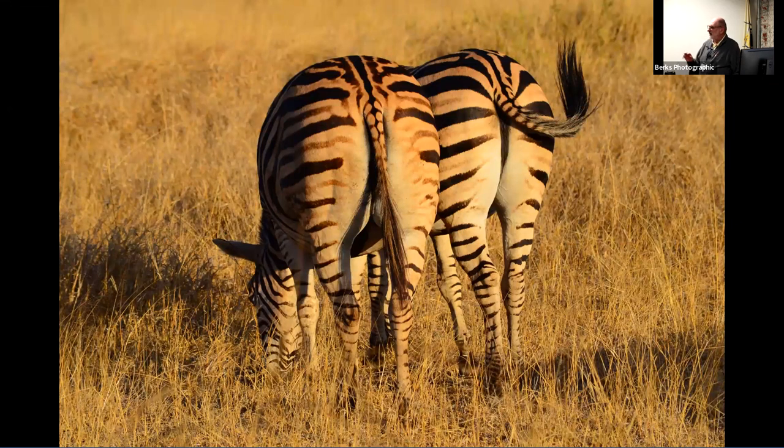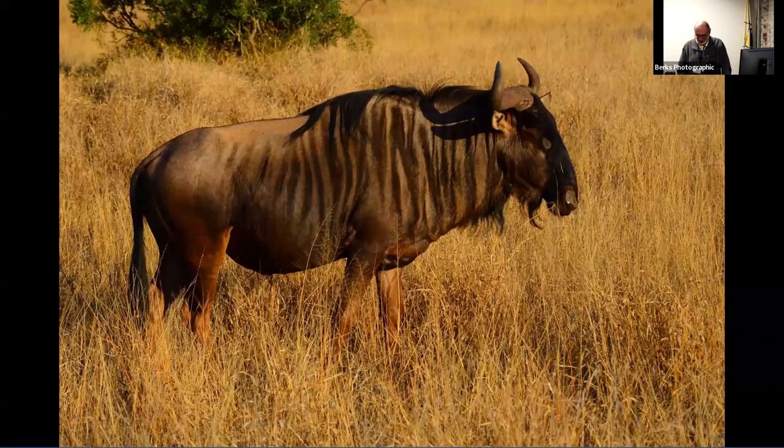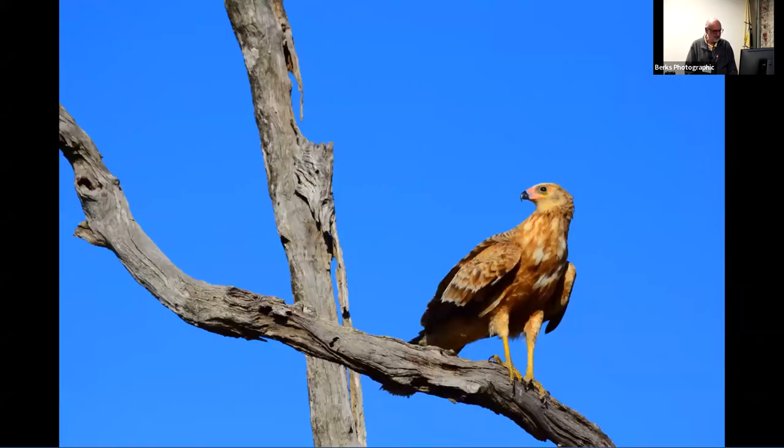Now you might wonder, aren't they supposed to be white and black? Well, and brownish. And sometimes you can't tell what the true color is because they roll in the dust. The blue wildebeest doesn't look very blue, but they have color variations depending on the area. But you can tell it's got these stripes. Harrier hawk.